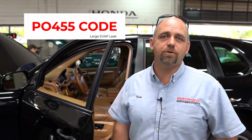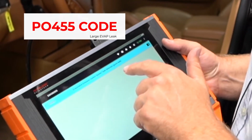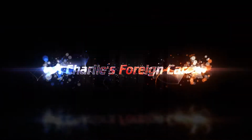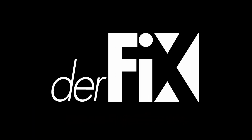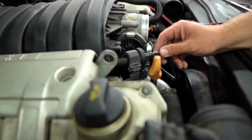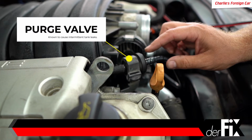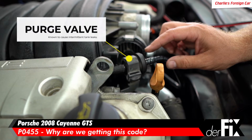Today we have an '08 Porsche Cayenne GTS with a direct injected V8, and we have the P0455 code. So we've got a big evap leak. We're gonna test the evap system and make sure that the evap system is nice and tight. Here's the purge valve, oftentimes known to cause issues, cause intermittent tank leaks, right? Either small leaks or large leaks.